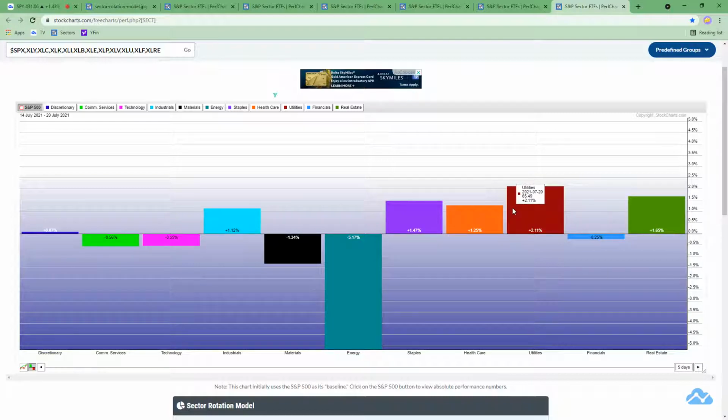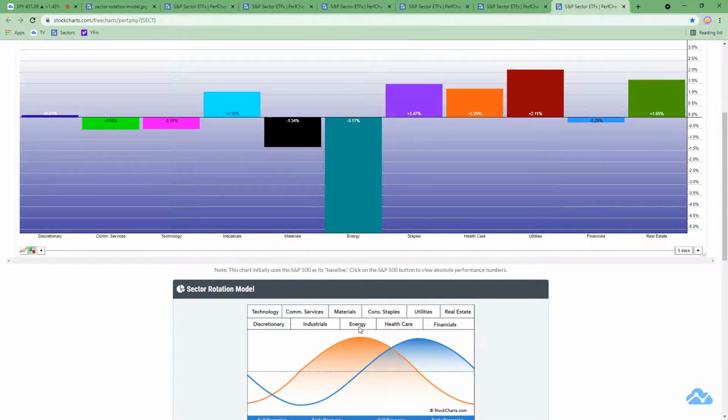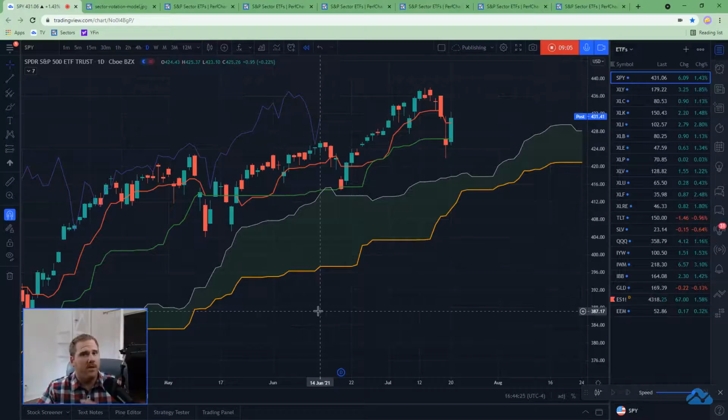Now, this is just the last week, but it gives us a little glimpse into where we might be heading in the market cycle because, again, we're coming off of energy leading for the first 2 quarters of 2021. And now, if the model plays out as it should, consumer staples, healthcare, and then utilities should be outperforming the market as the market begins to roll over. Still around the top, but this could be an early warning sign of the money flowing into more defensive plays.